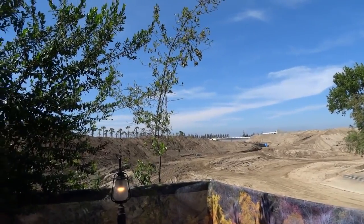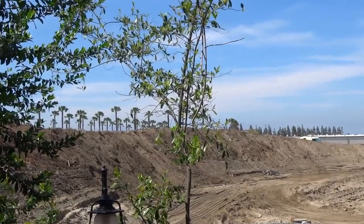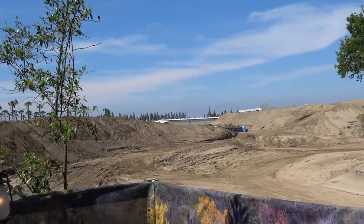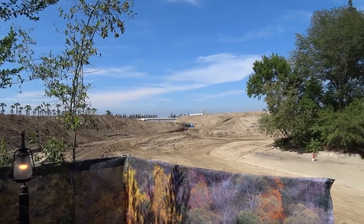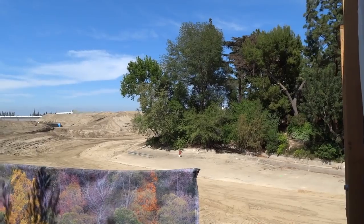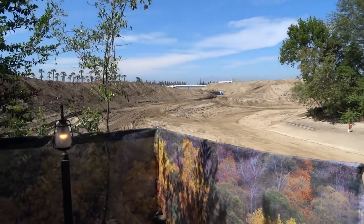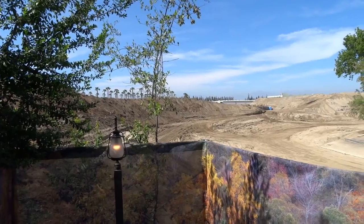And these big mounds of dirt will eventually be Star Wars. But it's very sad to see. This is where the Indian chief used to be, the Indian village back in the rear side of the Rivers of America. That's Tom Sawyer Island right there, the back part of Tom Sawyer Island. And that's how it looks right now. And hopefully, again, we'll see some more details soon.